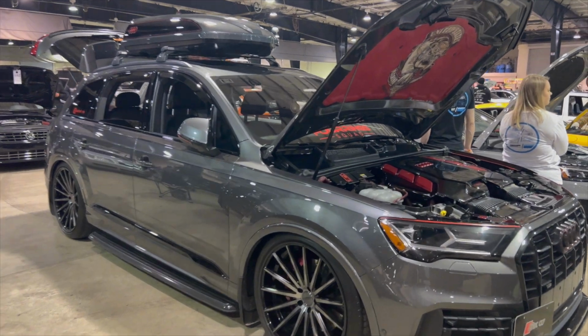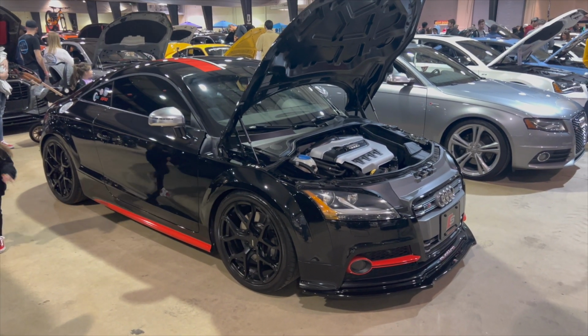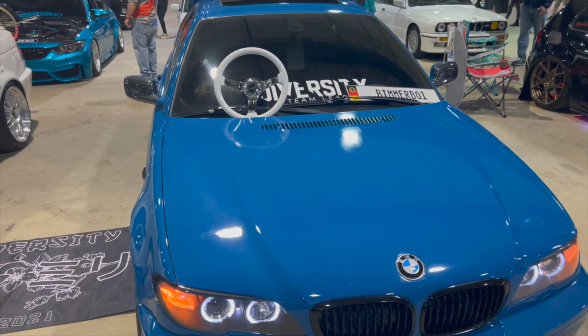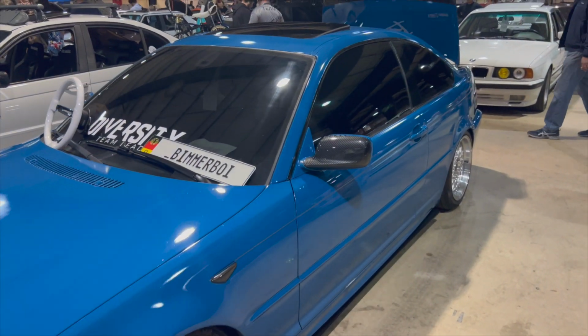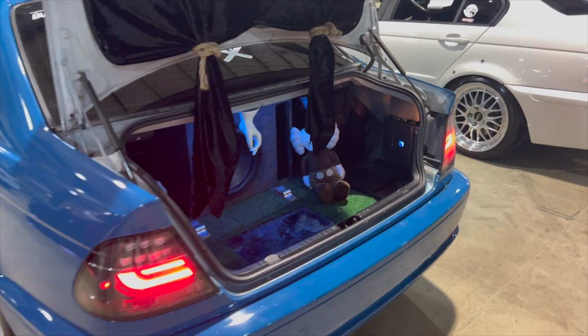Mad clean. Engine bay cool. What is that? Okay, this thing is pretty badass. Be pretty fun to take around the track, I'm sure. I don't know if this is Laguna Seca blue, but whatever color this is, I definitely like it. Very nice, very nice. Well, you can't see nothing inside. Okay, got a nice little trunk set up.